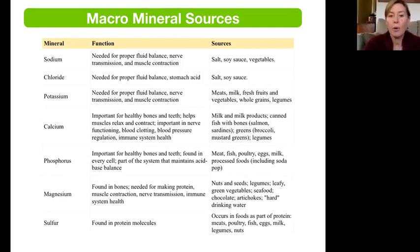Calcium, very important for healthy bones and teeth, helps muscles relax and contract, important in nerve functioning, blood clotting, blood pressure regulation, immune system health. Good sources of those are milk and milk products, although they have their issues, being acid forming. Canned fish with bones, so salmon and sardines, are excellent sources of calcium. And of course, leafy greens, broccoli, mustard greens, and legumes, beans, are all good sources of calcium.